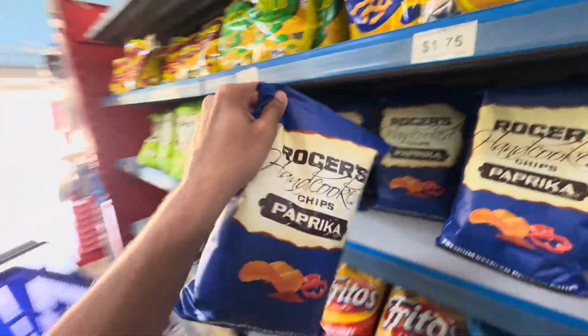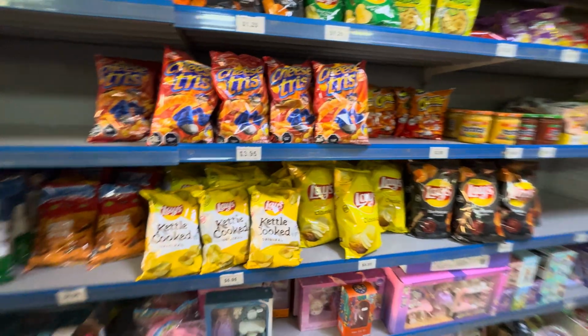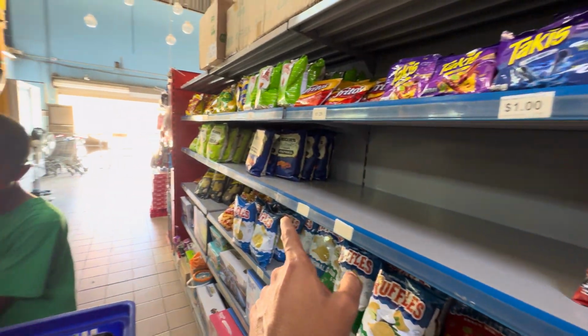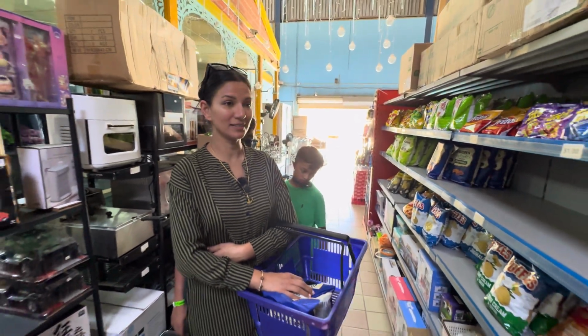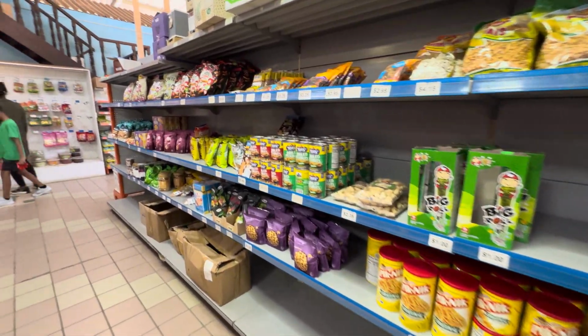Jackpot. Rogers hand-cooked paprika chips. Paprika, spicy. Lay's kettle cooked down here. From a price perspective, Lay's is $6, although Roger was about $3.95? $3.15. $3.15, so much cheaper. Your picnic potato chips are $5.95.